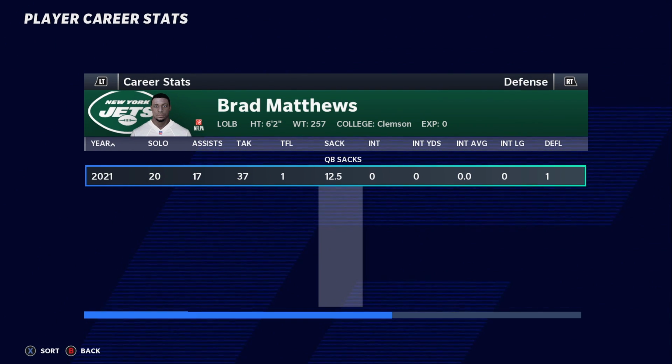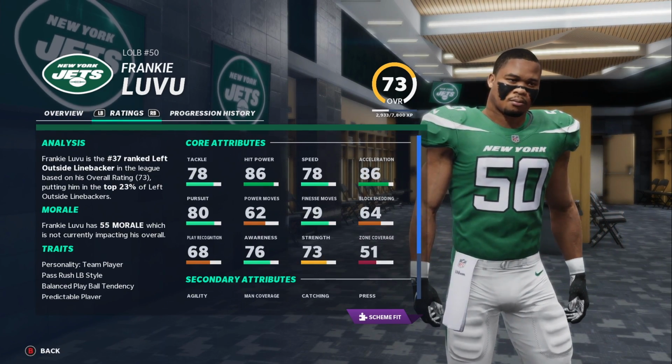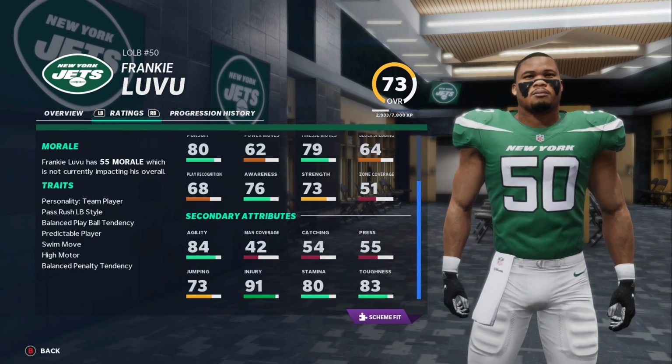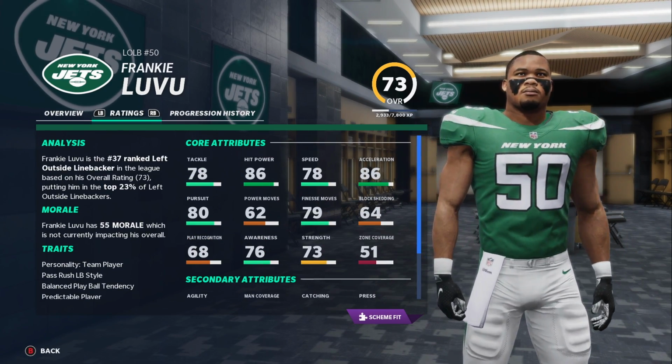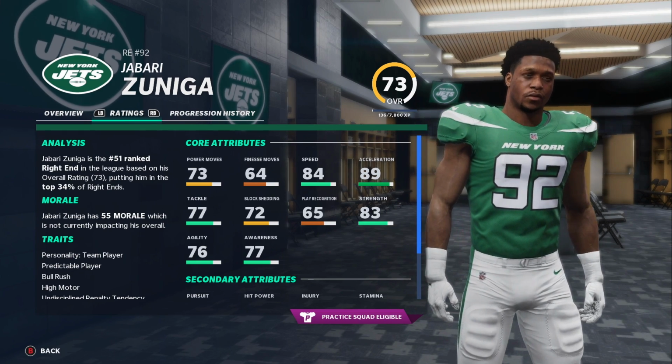That will end his rookie season. 12.5 sacks. He was in the running for Rookie of the Year. I don't think so anymore, even with 12.5 sacks. I think he'll be a finalist, but not a top guy. So who will have to replace him?